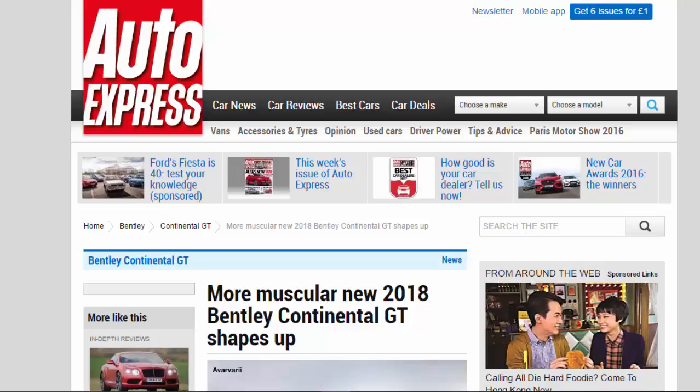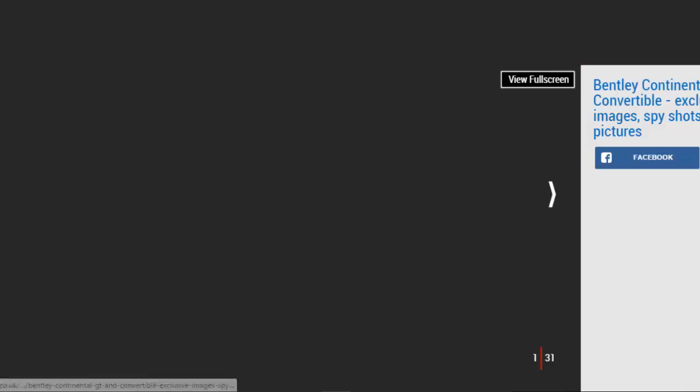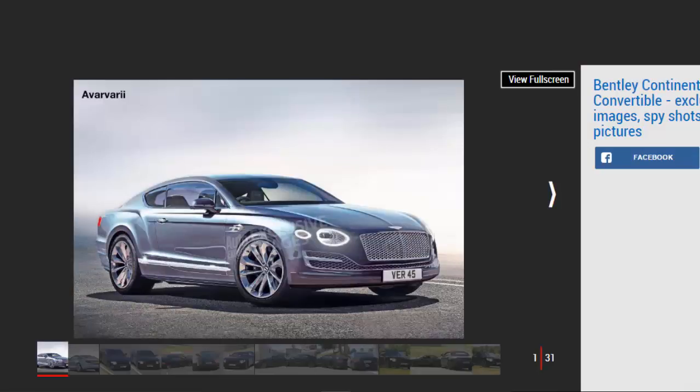More muscular new 2018 Bentley Continental GT shapes up. Exclusive images show the new look for the Bentley Continental GT, which will have more power and stronger efficiency when released in 2018. The Bentley Continental GT has been around for 13 years, and despite a wealth of updates since it arrived, its basic look, technology, and architecture have remained untouched.